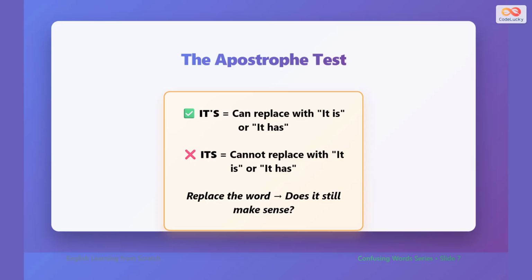Here is a simple trick to remember the difference. Try replacing the word with it is or it has. If the sentence still makes sense, then use it's with an apostrophe. If it does not make sense, then use its without an apostrophe. For example, in the sentence the dog wagged its tail, if we replace with it is, we get the dog wagged it is tail, which does not make sense, so we use its. But in it's raining, if we replace with it is, we get it is raining, which makes perfect sense, so we use it's.